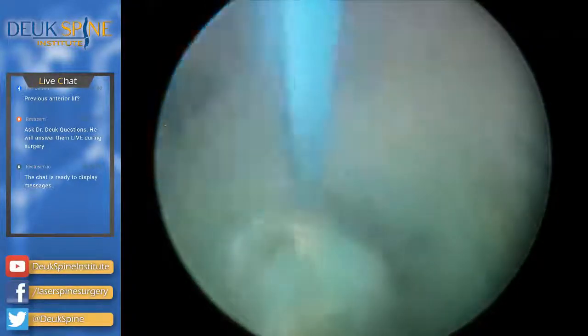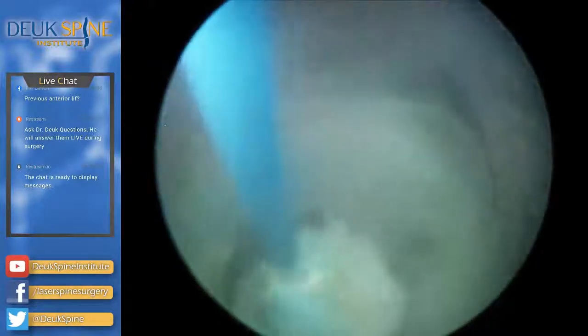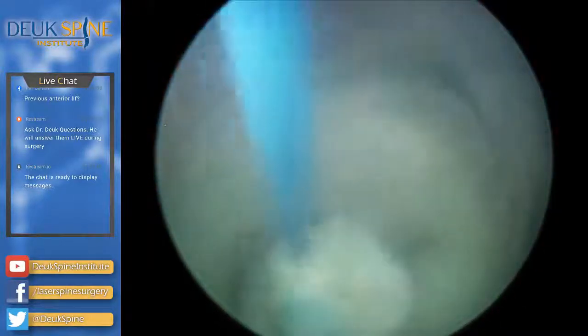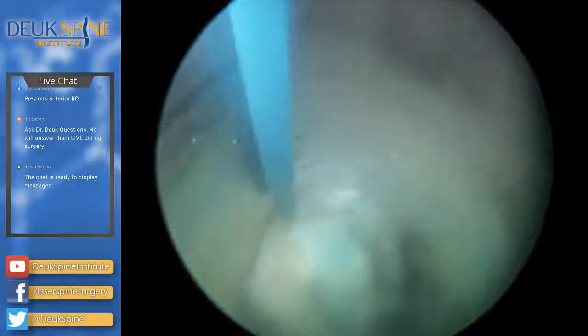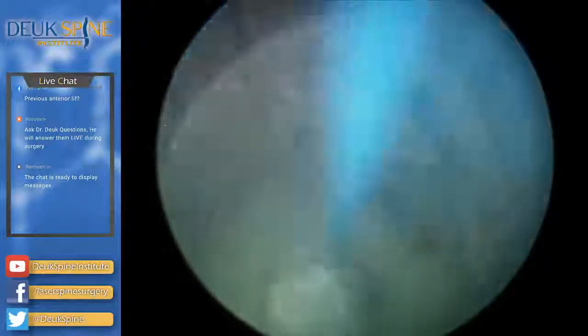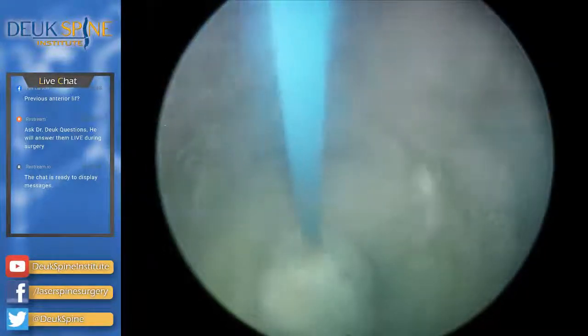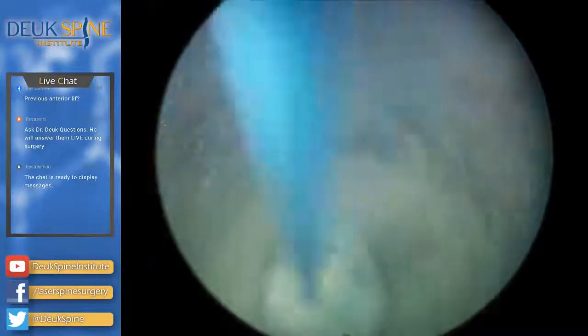So the more inflammation going on in the disc, the more likely it's going to pop out through the tear that's already there, the annular tear. You know, zits don't pop inward. Zits pop outward. They pop through what's called the path of least resistance. And that's what this disc is doing.